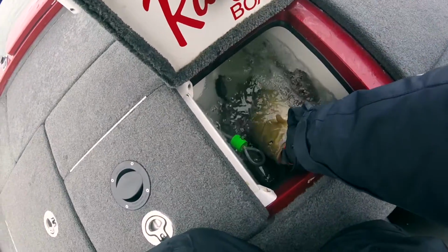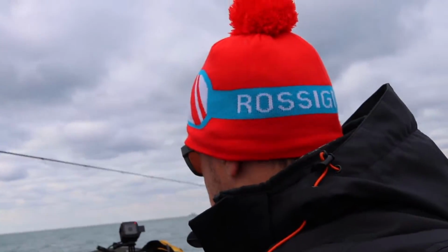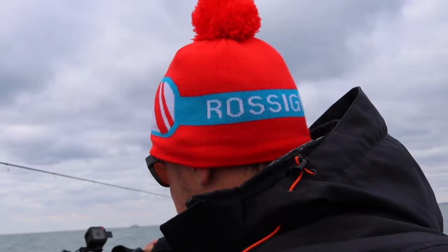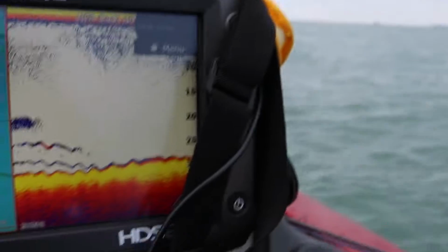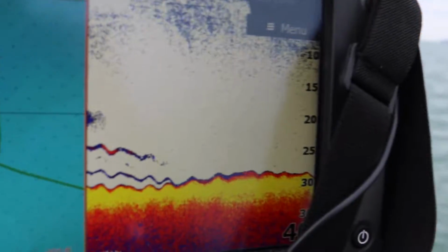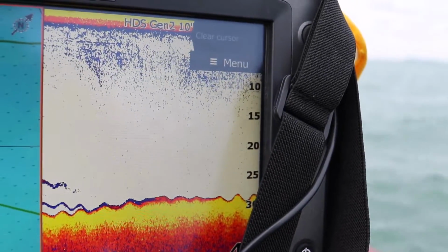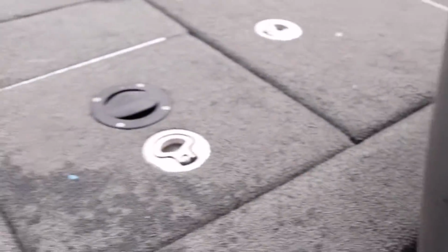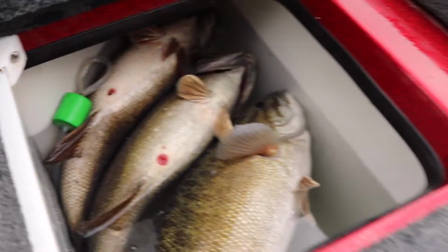Yours is way bigger, but this one's not. Little midday update. Dan's caught some big ones. I caught one decent one, and this is what we're doing right here. You know, we're seeing the fish show up and we're just dragging a tube over them. So that's been the key for us, and this is what we got in the live well. Two big ones. Three big ones.